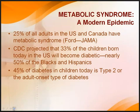In fact, in the Journal of the American Medical Association, they have shown that nearly 25% of all adults in the U.S. and Canada have the metabolic syndrome. And in fact, another 25% are in the early stages of developing the metabolic syndrome or prediabetes. So over half the population is struggling with this, and it's probably the cause of over 90% of the individuals who have a weight problem. Now, this has led the Centers for Disease Control to project that a third of the children born today or after the year 2000 in the U.S.